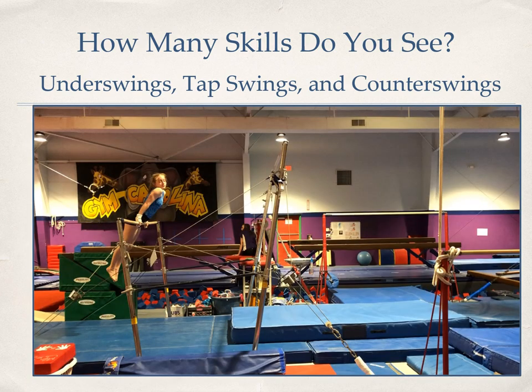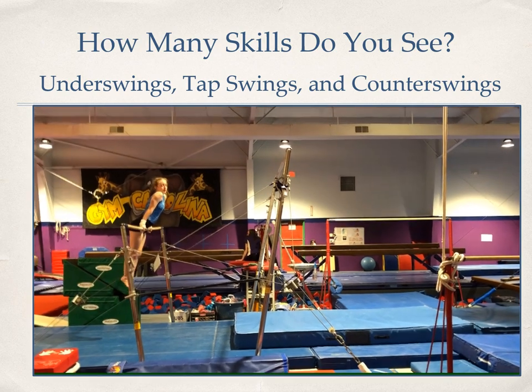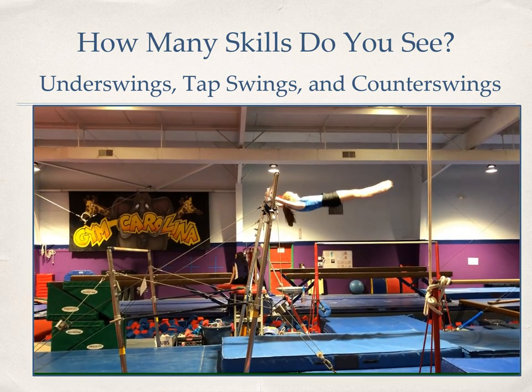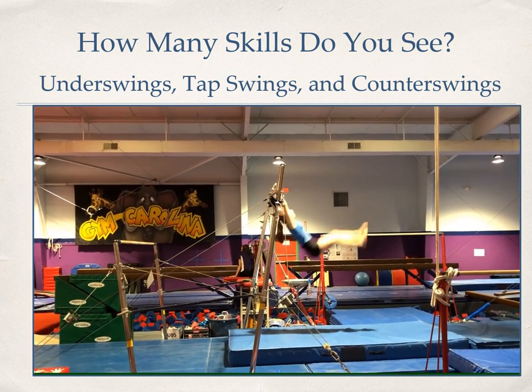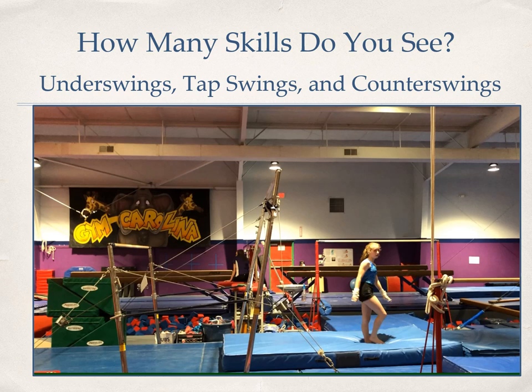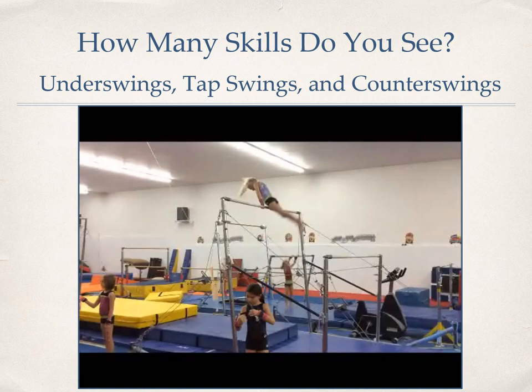Okay, let's take a look at this example. Okay, so in this instance, you did see the forward swing or the tap swing to the backward counter swing. So that would be your first A skill. And then the tap swing forward to the dismount would be a second A skill. Okay, one more example.